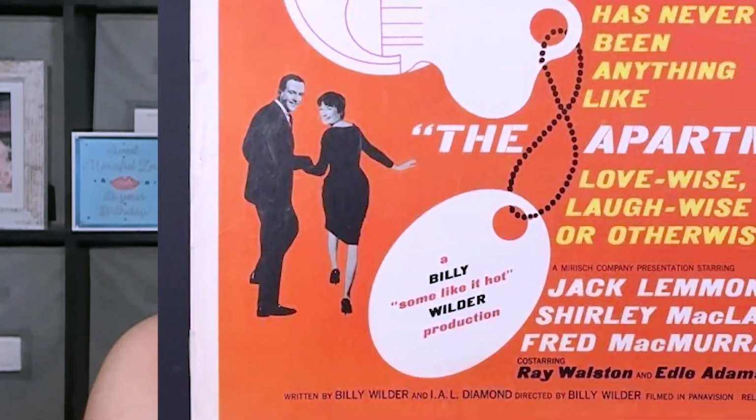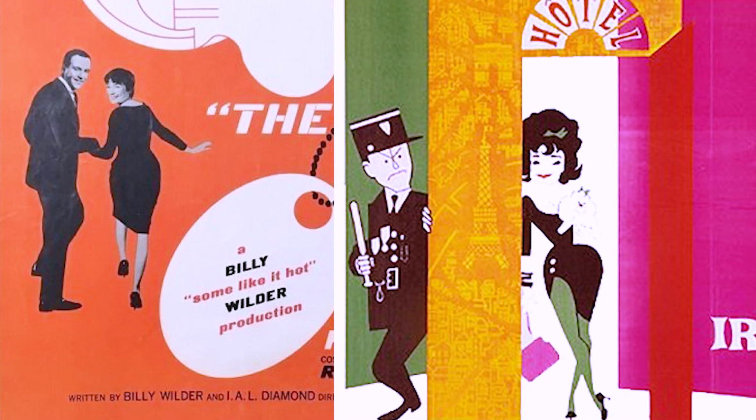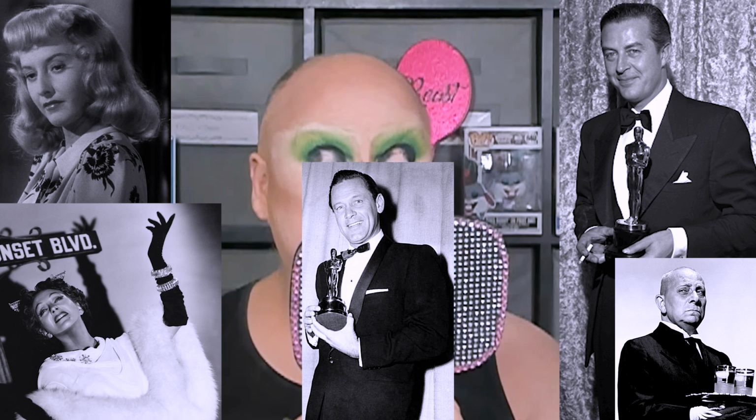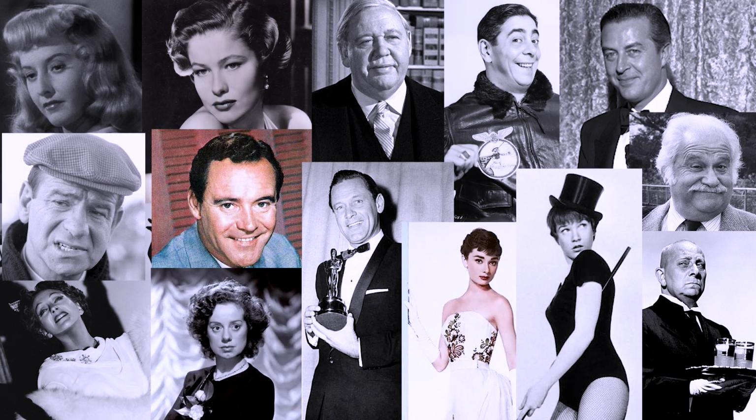In 1960, Wilder co-wrote, directed, and produced the critically acclaimed film The Apartment with Shirley MacLaine and Jack Lemmon. It won Wilder Academy Awards for Best Picture, Best Director, and Best Original Screenplay. He actually made 7 films with Jack Lemmon, including Irma la Douce, which also starred Shirley MacLaine in 1963. Wilder directed 14 actors in Oscar-nominated performances, so he's probably pretty good at telling people what to do.